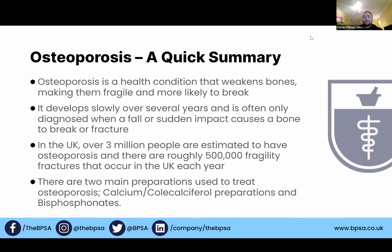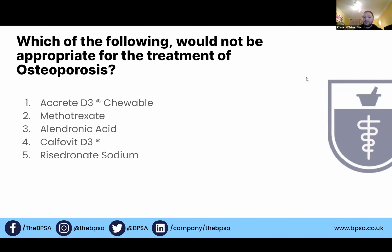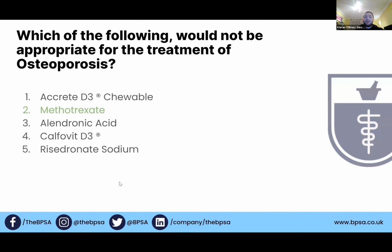And I'm going to be quiet because I believe the next question is about the treatment of osteoporosis. Yeah. So which of the following would not be appropriate for the treatment of osteoporosis? Would not be appropriate. Okay, all of you guys were really quick on that one, which I love. So majority of you thinking methotrexate, and I agree. All of the rest of them are licensed in the treatment of osteoporosis, very simply.